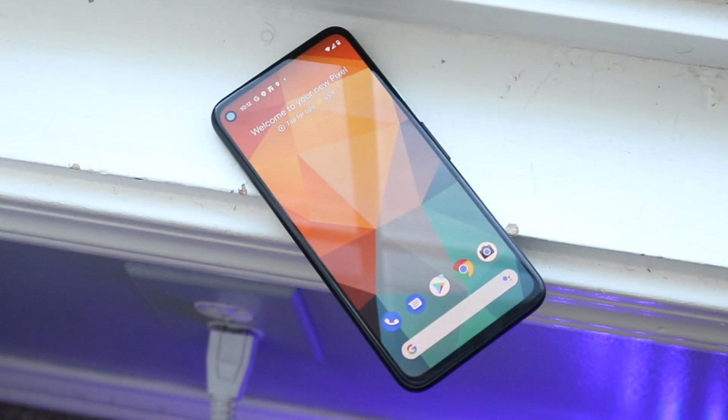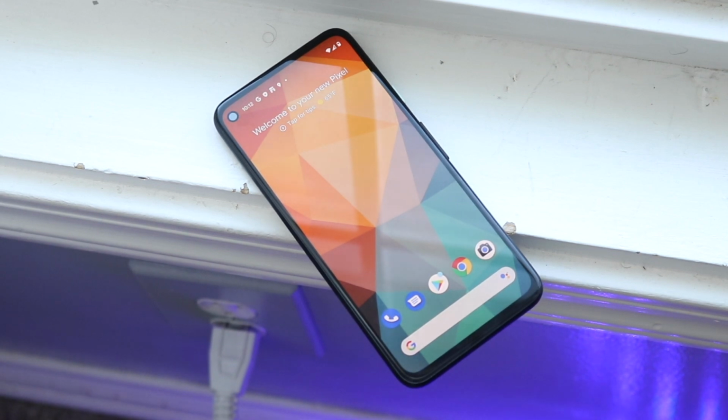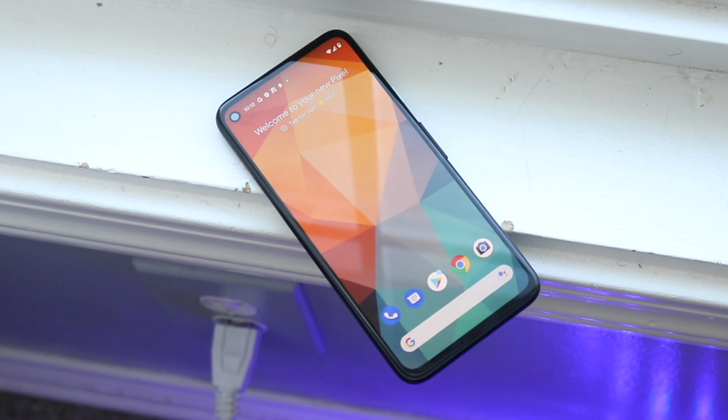I got my hands on the Pixel 4a. Actually, Google sent it to me. Now I will say, huge caveat. I'm going to be completely honest with my opinions. They didn't pay me. I wish they did. Then maybe I would have changed my opinion. Totally joking, but I think the 4a is a tremendous phone for the most part.